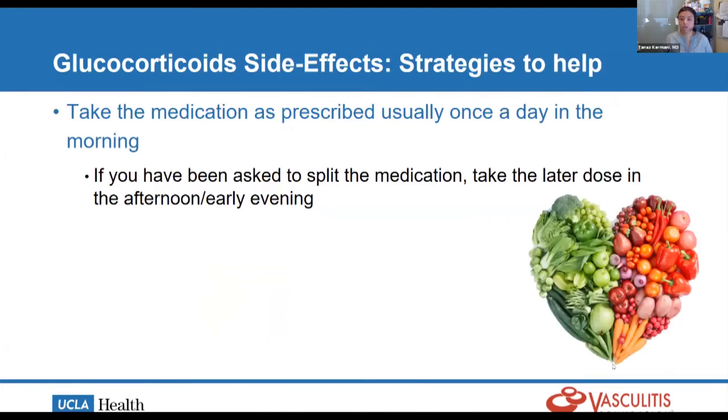So what about some of the strategies to help? Taking the medication as prescribed, we prefer once a day. If you're taking it, it's always in the morning. Sometimes we'll have people split the dose either due to side effects or because some people feel like the medication effects are wearing off early. If that happens, then the second dose is preferred to be in the afternoon or early evening.